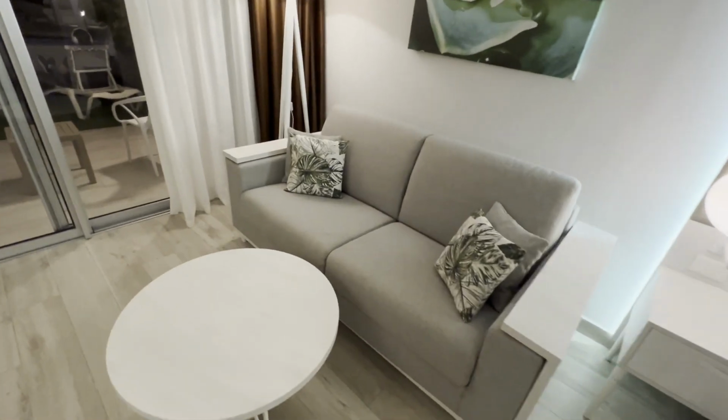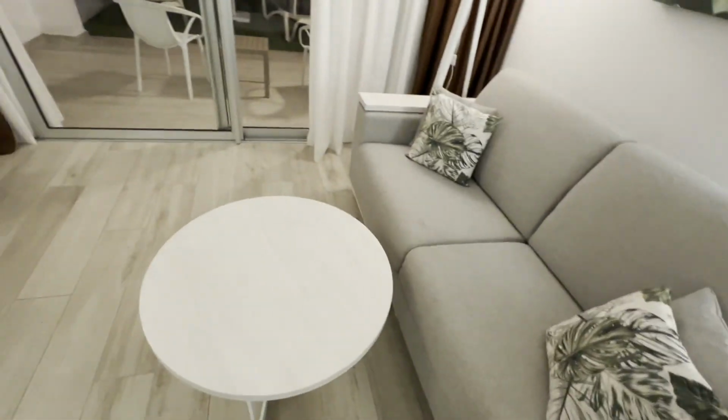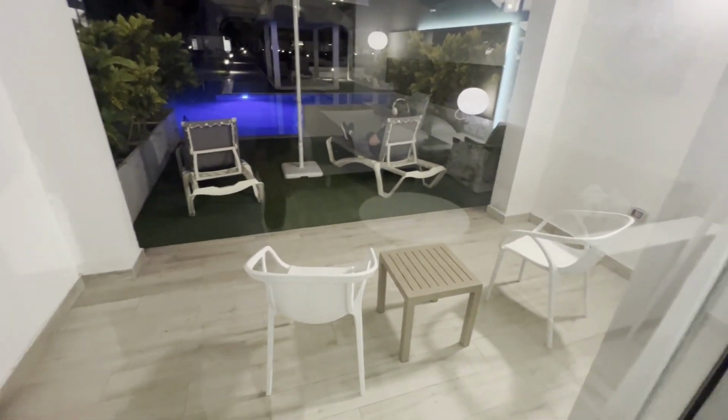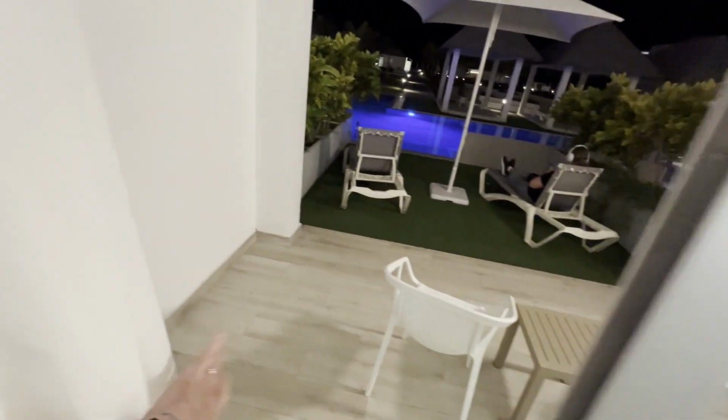This is a pretty nice layout, really, for the room. Here we've got a little sitting area, which is nice. Table and a little spot here to have coffee or snacks in the morning, perhaps. And out here, now this is what we did the upgrade for.